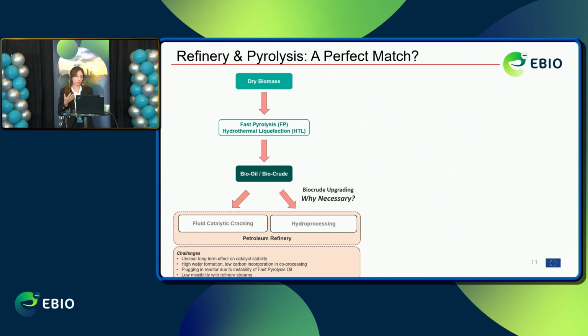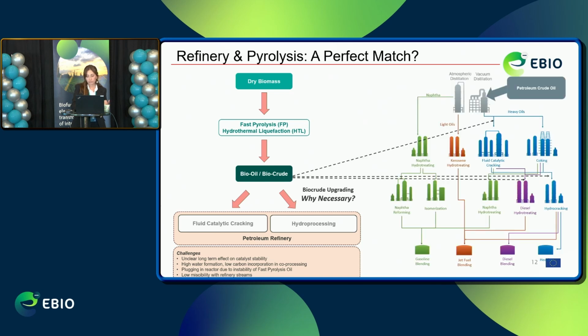Therefore the oxygen or the instability causes some coke formations and the deactivation of catalysts. Therefore prior to processing in refineries, you should struggle for oxygen removal. But in each case, for removing oxygen, you are losing some oil yield. Also, even though you don't want to lose carbon, you do in reality to some extent.